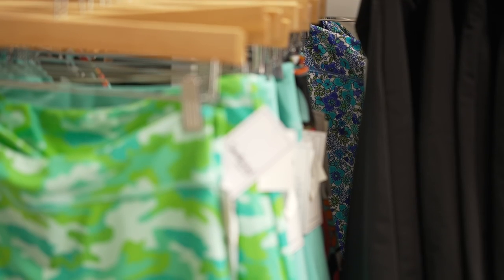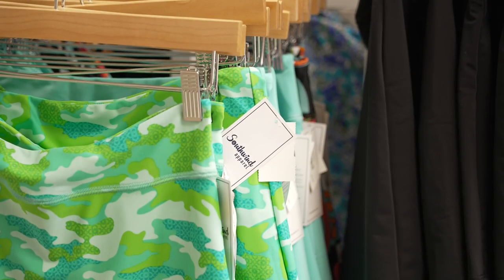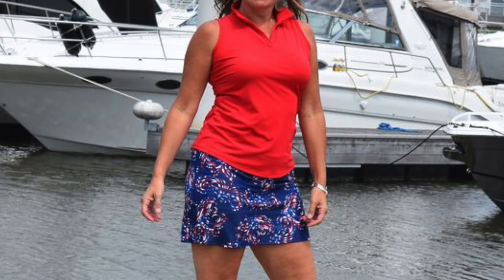So we're an active leisure brand. We focus on dresses, skorts, and easy mix and match tops that go with them. We find our customers love to wear it for active activities. Boating is a really big thing out here. So we find a lot of our customers throw it on as a cover up on the boat, or even throw it on at the marina and then go out to dinner in it.